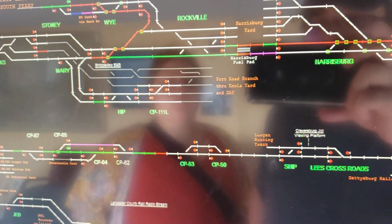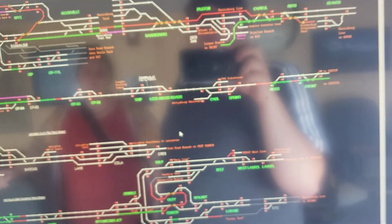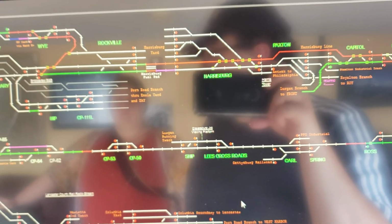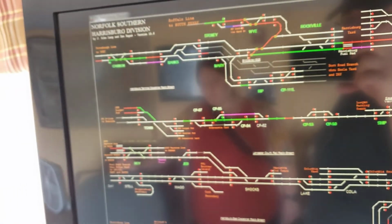If you see green, it means that something has been cleared to go on that track. So it looks like something has been cleared out of the Harrisburg fuel pad. They can be there for a while though. But we may see another train come up this way soon.